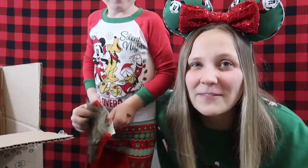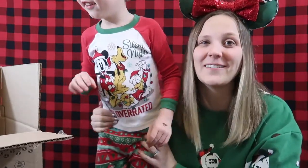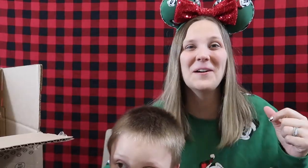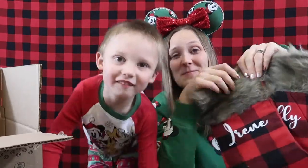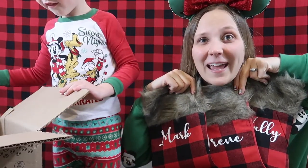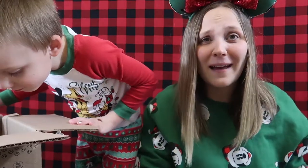Can you tell that we like Buffalo Plaid for the background? This is actually a sheet that we got with a sheet set for our dog's bedroom, and I thought, you know what? This would be a perfect Christmas backdrop. So we put it up on our green screen, and it's perfect. And now we have the cutest little Buffalo Plaid stockings to go with it. I think I'm gonna hang these in our office. These are so cute, and I love that they're personalized.